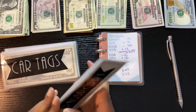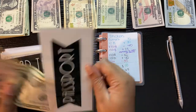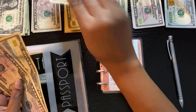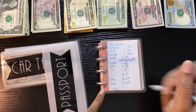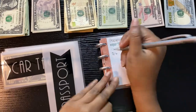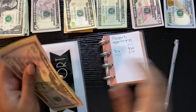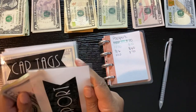Passport should have $60 in it. I think the passport amount is $150, so once that gets there, we're good. And I'm adding 10, so it should have 70, 50, 60, 70. Oops, wait. So it should have $70 now. I need to start writing so big.